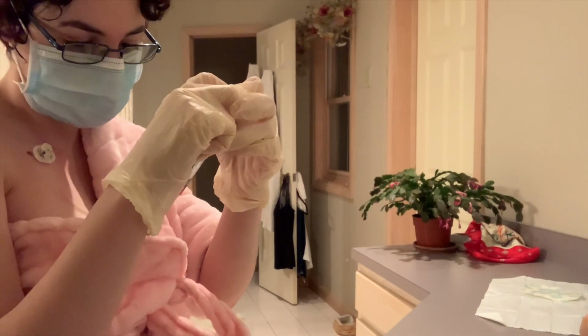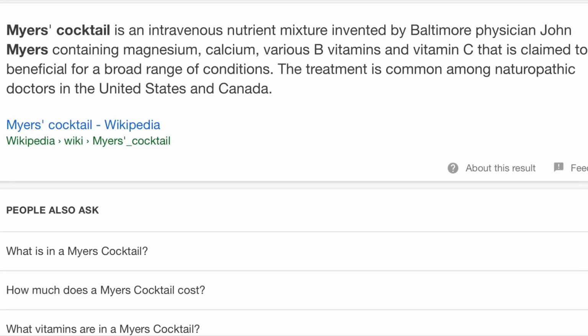First Myers cocktail. All right, so by definition, Myers cocktail is an intravenous nutrient mixture invented by Baltimore physician John Myers, containing magnesium, calcium, various B vitamins, and vitamin C that is claimed to be beneficial for a broad range of conditions. Obviously, Lyme disease is one of them. The treatment is common among naturopathic doctors in the United States and Canada.